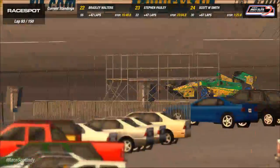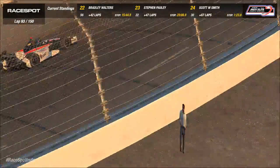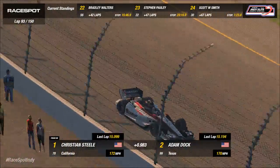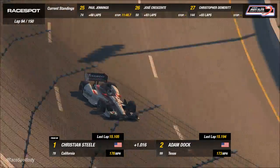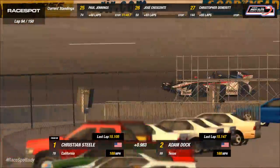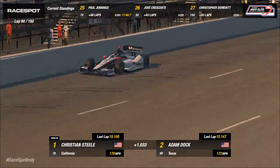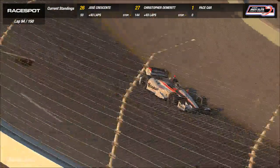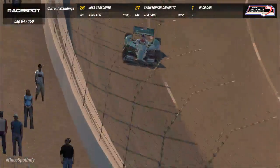Indeed so. But Christian Steele does lead the way right now. And he's pulled out a pretty big 1 second advantage over Adam Dock there. It hovers between about 9 tenths and 1.1 seconds. Christian Steele is doing a fantastic job leading this race from the front all of a sudden, just being able to pull away bit by bit here.